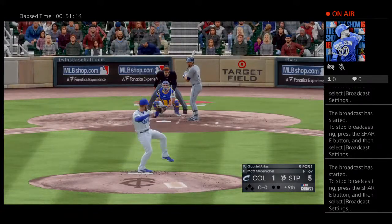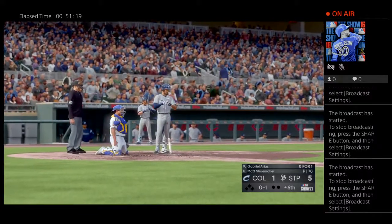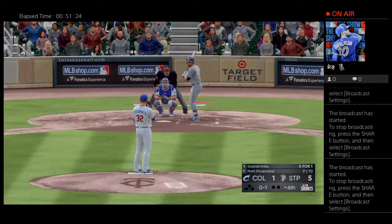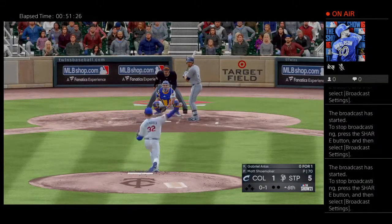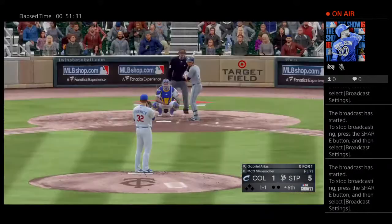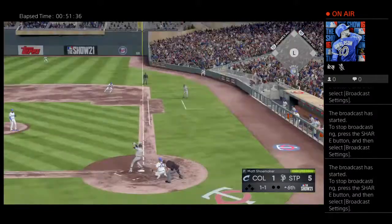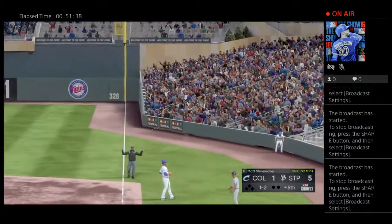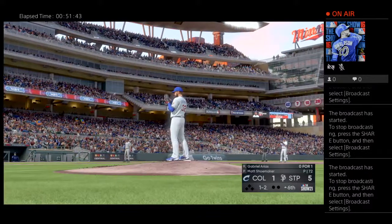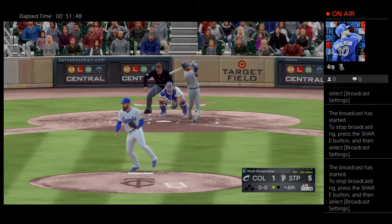Ready to deal. Here comes the first pitch. 0-1 count and the pitch. And a pitch in the dirt as he lays off. It's 1-1. Seared down the first baseline, but this will get foul. It's a ball and 2 strikes. Struck him out.